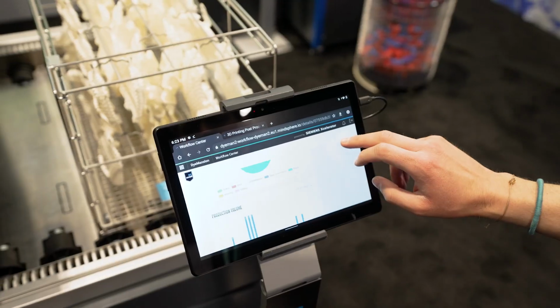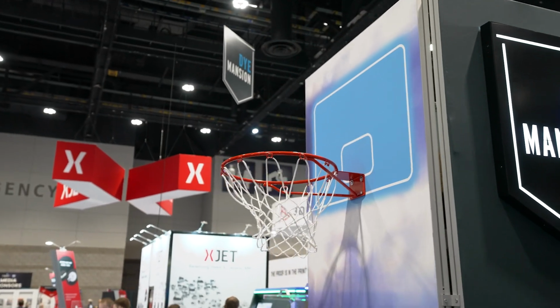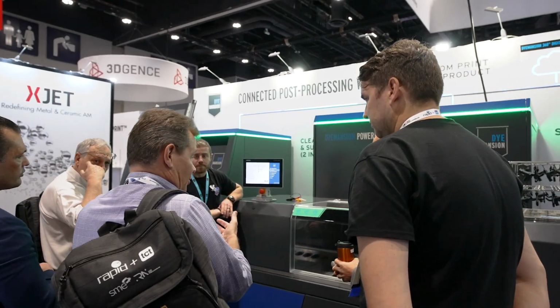One of the great, exciting things that we just announced here at Rapid in Chicago is the Workflow Center. What the Workflow Center does is allow the operators of our workflow to connect to the cloud. So wherever they are in the world, they can connect with their laptop or their cell phone, get new updates and different things like that with their machine to make sure that it's running up to their specifications.